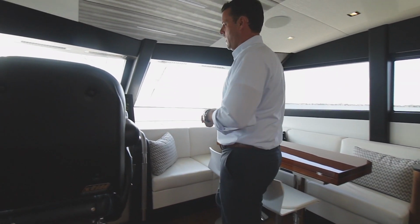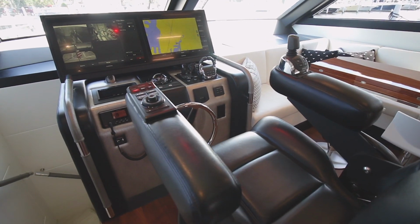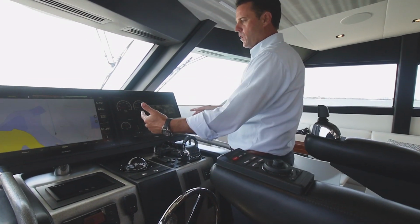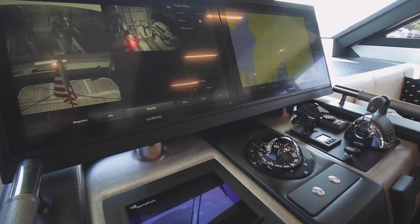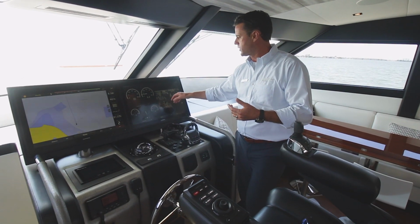Check this helm station out. Everything you see at this helm is duplicated up top. So our Captain Chris is up there right now. Everything he's looking at, we are looking at right here. Two 24-inch Garmin screens, radar, GPS, camera system, 2 cameras in each engine room.